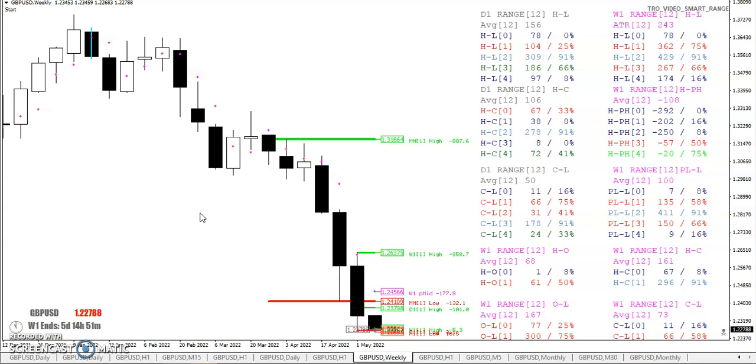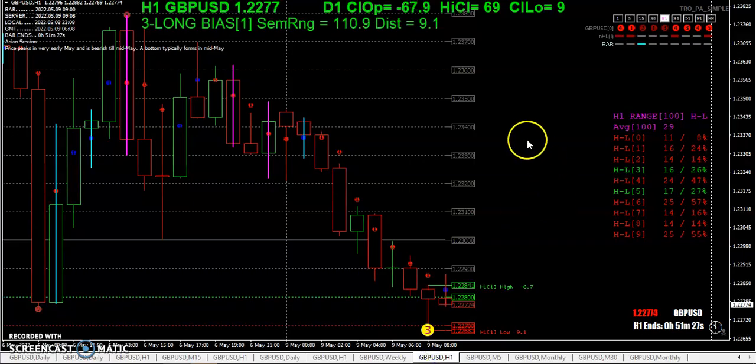And we analyze the weekly and monthly ranges to date. Last week, we had 3 big weeks in a row. So we'll have to wait and see if this week continues that trend, or if we might have a compressed week.